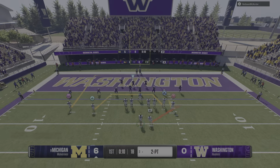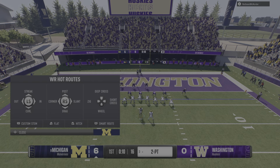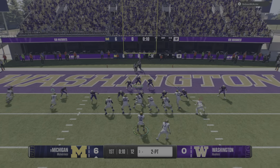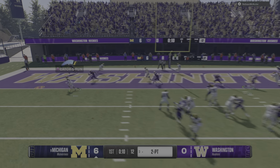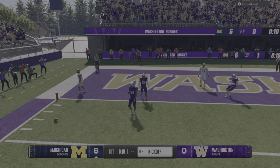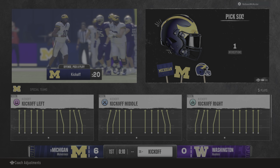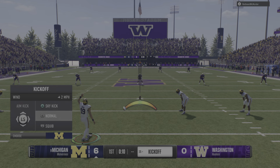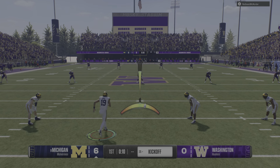Now a two-point conversion attempt coming up. To throw, it's Orji. Those two failed to make the connection. It's an incomplete pass. They're lining up to kick it off after the pick six, and that defense will come out feeling it.